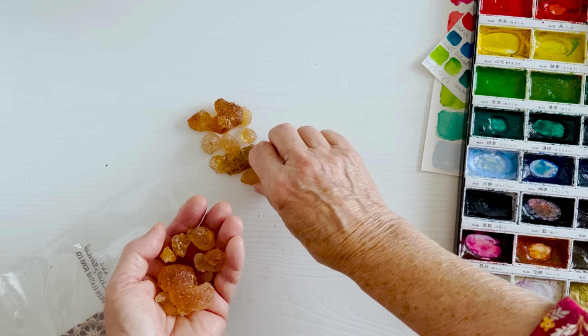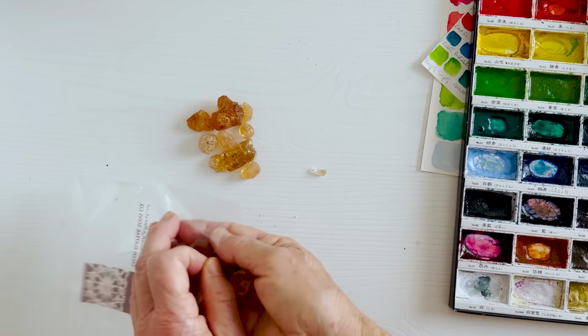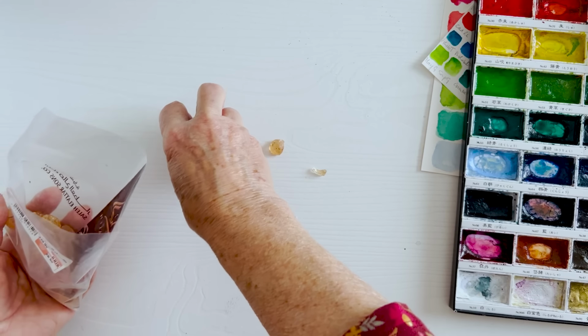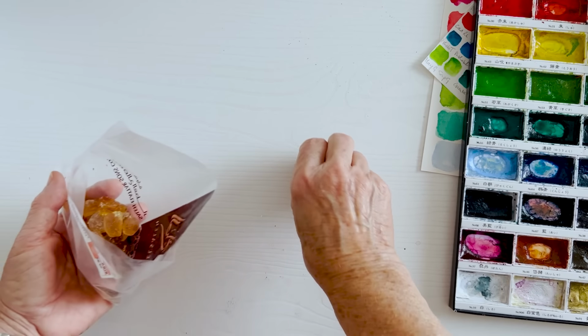It's used in chewing gum, in soft drinks, and the most unusual thing I think of all is that it's used in fireworks. Would you believe it? Gum arabic. What would we do without the acacia tree and the Sudan?